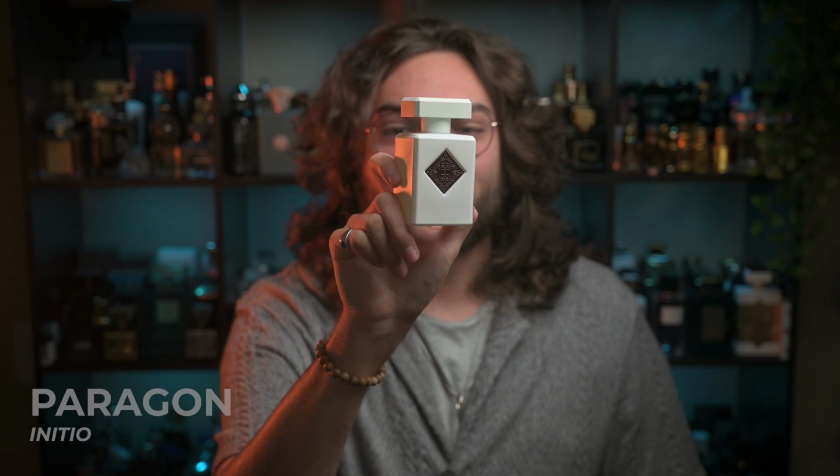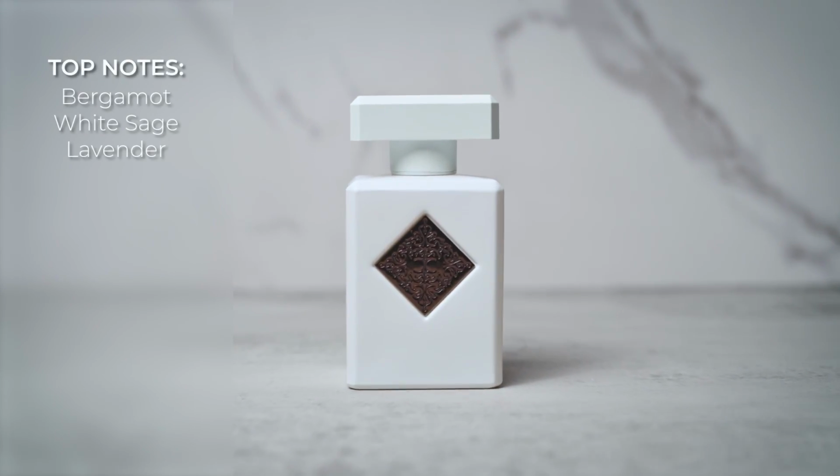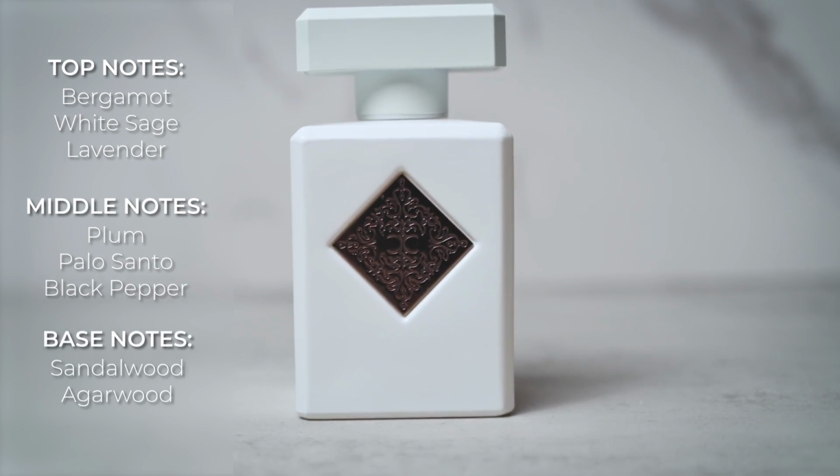So this is the OG Initio Paragon, and it is an amazing fragrance. You have such a beautiful fruity plum, a creamy Palo Santo, and just a beautiful, beautiful sandalwood in the base. This one has top notes of bergamot, white sage, and lavender with middle notes of plum, Palo Santo, and black pepper with base notes of sandalwood and agarwood.